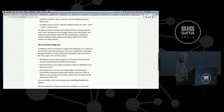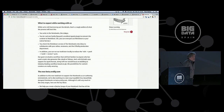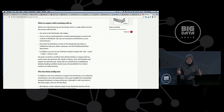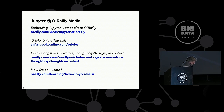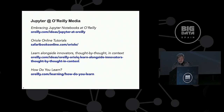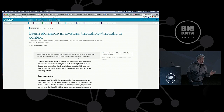This is from a couple years ago, and it talks a lot about an experiment that we did called beta.o'reilly.com. It was a new revision of our user experience, our web design. Along those lines, then, we kept iterating. We tried some different experiments, and we came out with a new kind of medium that's called Oriole. We released this in March of this year, although it's been in development for over a year.